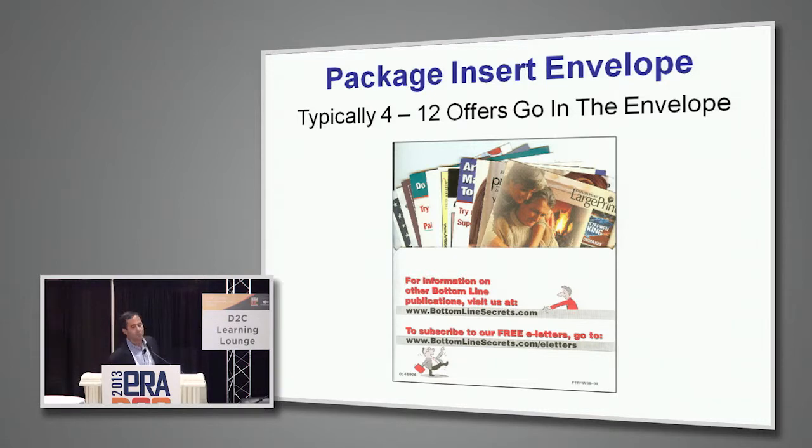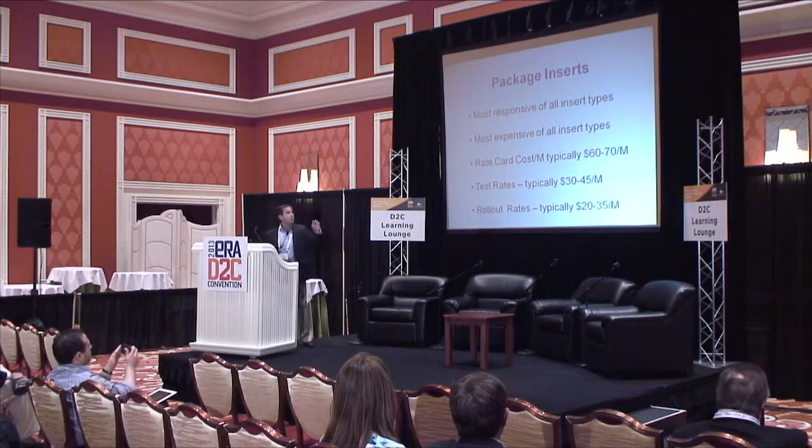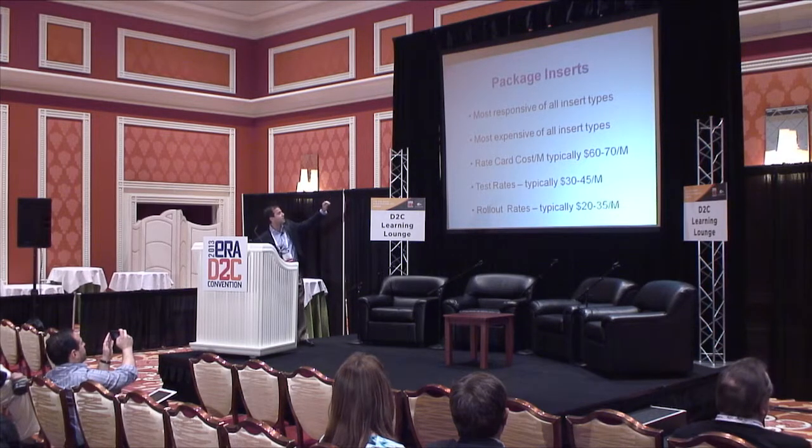Just giving you an idea, we kind of pulled them out so you can see. By the way, more offers in an envelope isn't necessarily a bad thing. It just means it's a good program that a lot of people want to get into. Now you have the ability to target by age, by income, by gender, the types of products they buy, and the order size in some cases. So a lot of the same attributes of direct mail, but at 1/10 the cost. It is the most responsive of all insert types. It's also the most expensive.